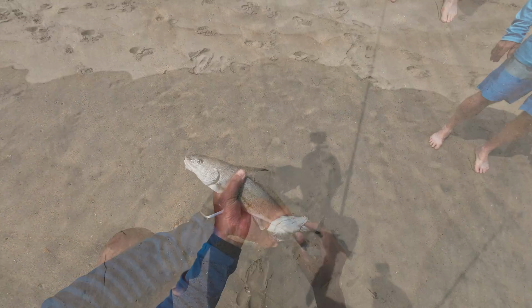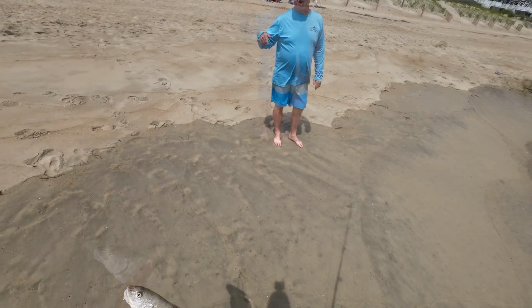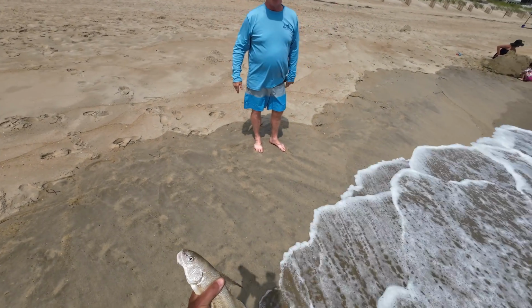Catch. They're mullet. Yeah, they're pretty good size. We were catching them here yesterday. Smallmouth bass and largemouth bass, but never been able to get into surf fishing.